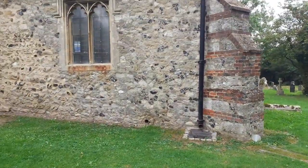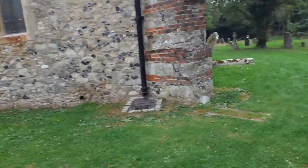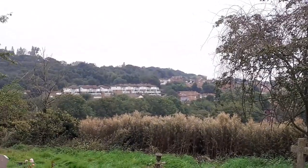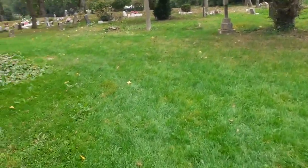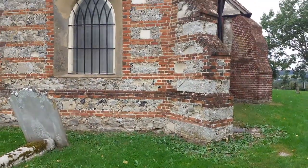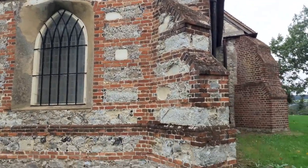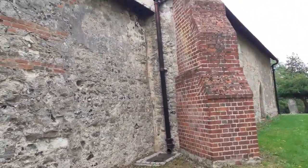This church over the years has undergone a lot of restoration, a lot of vandalism. And you can see over there, Vange. It's quite a hilly place. You can see this is the most recent addition, 18th century. You see a combination of ragstone and brickwork. And the big tie beams they've put in. Big buttress there to hold it all up.